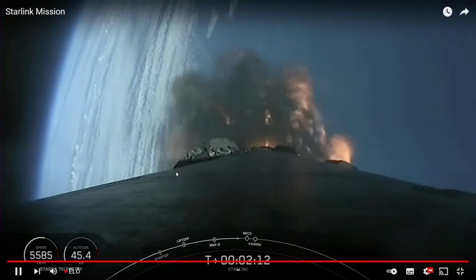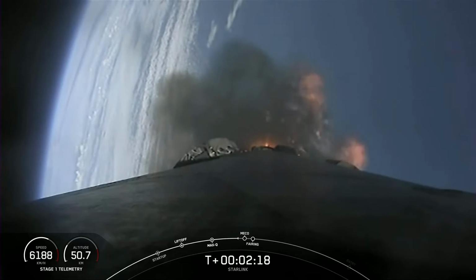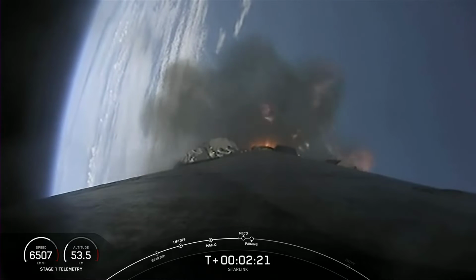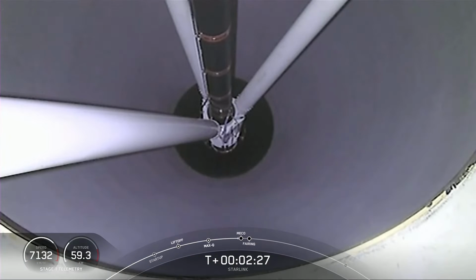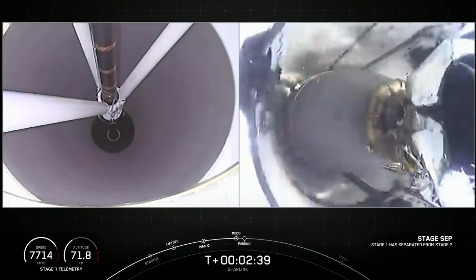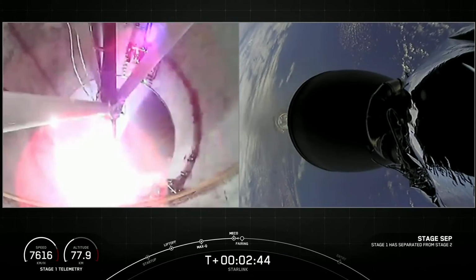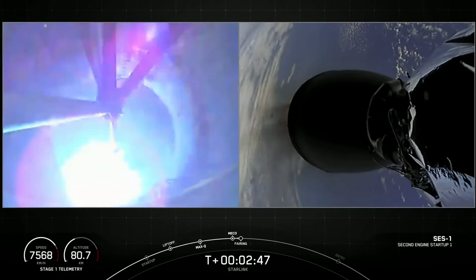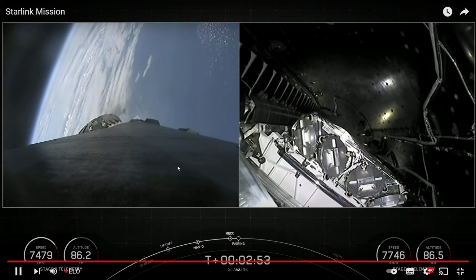The cool views of the first stage with the Earth in the background. Just about 10 seconds from main engine cutoff. Stage separation confirmed. There it goes. And the camera's adjusting the exposure and ignition. You can see those cool live views of the first and second stage.